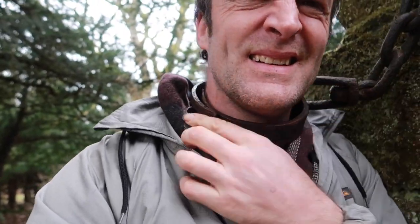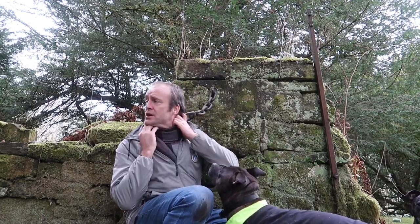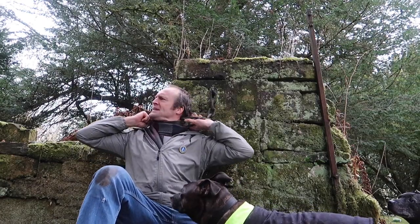Okay, so we're at the side here at the old Kirk in Minto. And I found an authentic pair of jougs that were used as a punishment. A padlock would have been put on there. And, ah, can't get it off. Oh. Help! Help! Help!